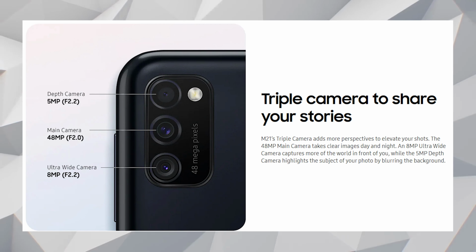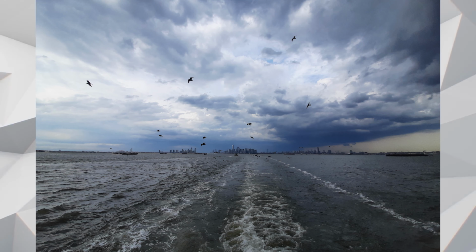Back to the cameras. Now this setup gives you a 5 megapixel depth camera, a 48 megapixel main camera, and the phenomenal, well, that's maybe a little bit of an exaggeration, but it has an 8 megapixel ultra wide camera. And the reason why I said that it's phenomenal, I really like taking photos with that wide angle lens, and it really gives me the ability to capture as much of the scenery as possible.